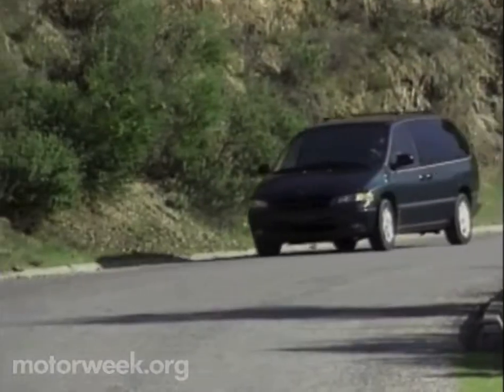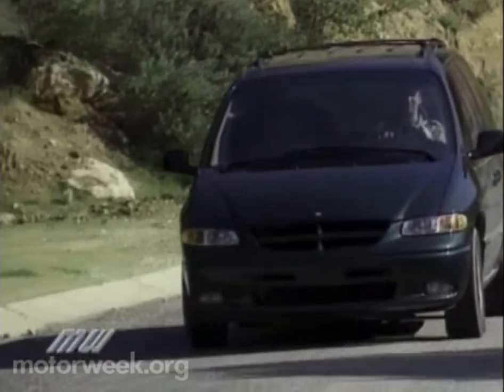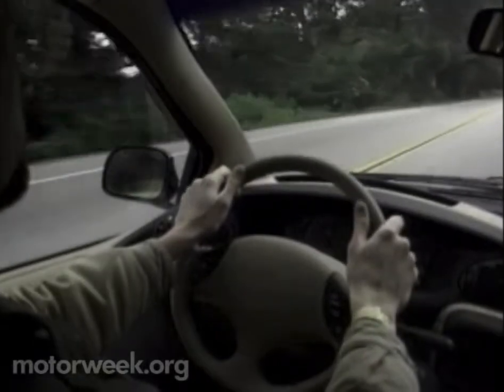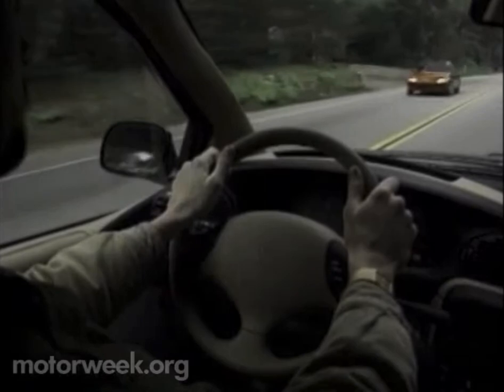Drivability is also improved for 96. Much attention was paid to seat and steering wheel positions to avoid the Ralph Cramden syndrome so common in minivans. Extensive sound deadening nearly eliminates wind and road noise. It's very quiet in here.